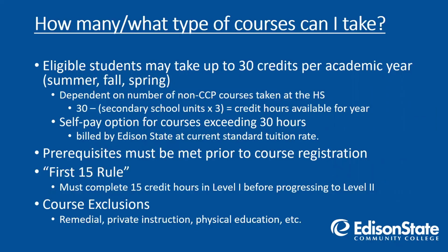What type of courses can I take? State guidelines dictate how many credit hours a student can enroll in each year. Students may take up to 30 credit hours in an academic year. However, the final number of credit hours is dependent upon the number of courses that a student is taking at the high school. Students should keep in mind that the academic year for CCP starts with the summer semester and finishes at the end of spring term.